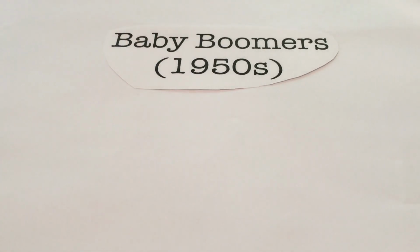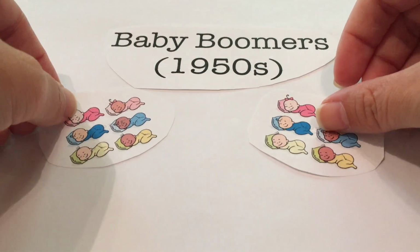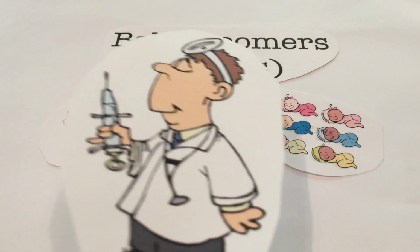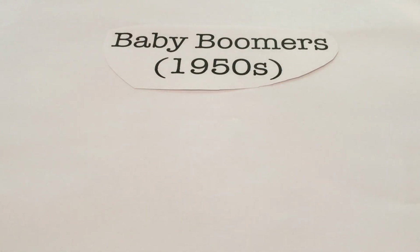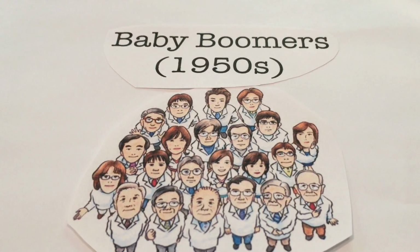When the war was over and the boys came home, there was a baby boom. More children were born in the next 10 years than at any point in our American history. One doctor would not be enough to take care of all these children. And so, there was an establishment of the whole healthcare team. Additional personnel were brought in to do x-rays, nursing care, blood draws, administrative skills, etc.